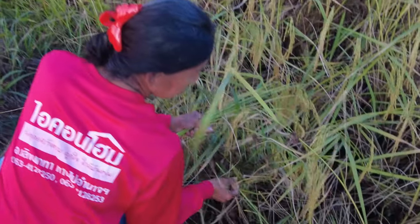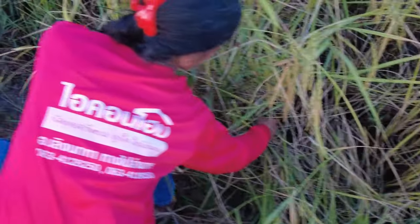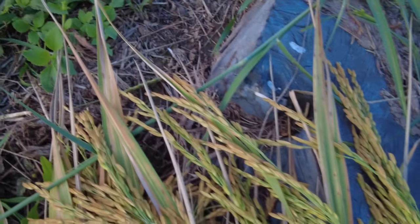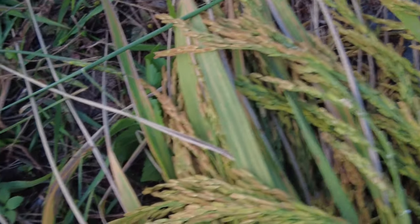Now, this young lady's going through and getting some samples. And there's the rice there, guys. There's the heads. That's beautiful.